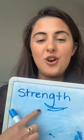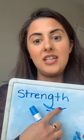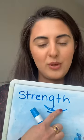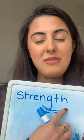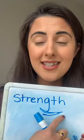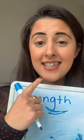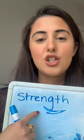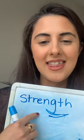So first you'd go for the ang, string, and then you'd go for th, which is really hard for a lot of people. It's hard to go from one consonant to a th. And the same thing happens when you go from th to s, like in months. That really throws people off. Like, how the heck does my tongue go from th to s? So same thing here. Strength.